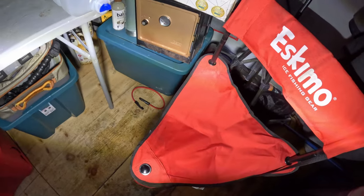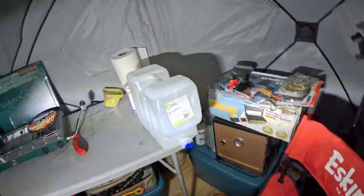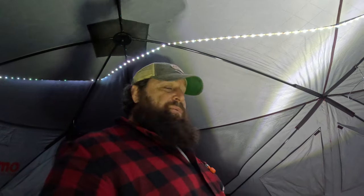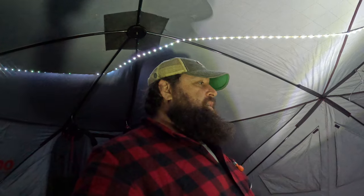That's just various stuff over there and the cook stove there. So that's camp for you. I'm on a wood floor. If you're new to the channel, I love having a wood floor. I love being able to take my shoes off and walk around in my socks when it's dry in here. And usually it dries up pretty quick, and it keeps things really warm and dry.